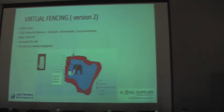So, for example, here, if you look at the picture at the bottom here, your animal could be inside your virtual fence, move outside, cause a lot of havoc, move back inside by the time the next fix is taken if you're running at like 4-hour GPS fixes, and you wouldn't even know that anything had taken place. Another drawback is that the alert only comes in post the actual breach incident. So what we've worked on is virtual fencing 2.0 basically.